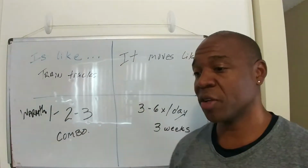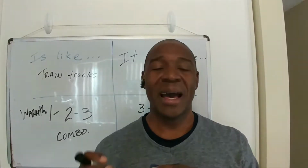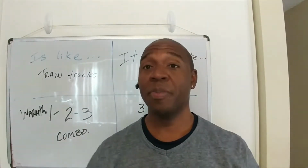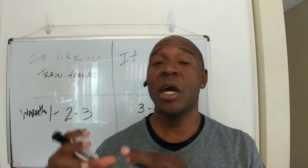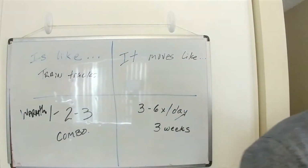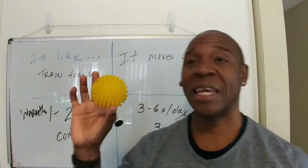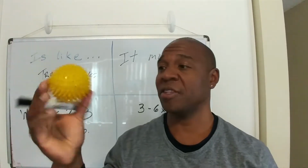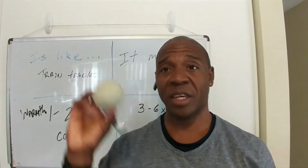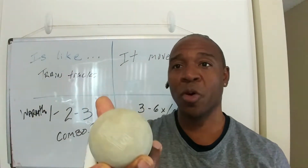And with trigger point, here's the cool deal. You can use something as simple as a ball. And it doesn't have to be a lacrosse ball, because sometimes, as you know, you break blood vessels. But let me show you a couple of the balls that we can use. This one, the spiky, I call it. You can buy it at Target. They sell the set of 3 for like $15 at Target. This is a lacrosse ball that you can buy at Dick's Sporting Goods. Actually, it says it right there, Dick's Sports.